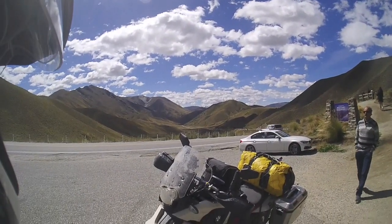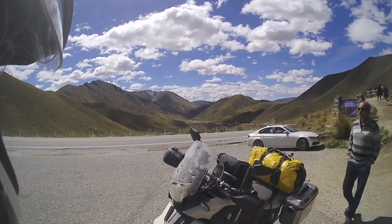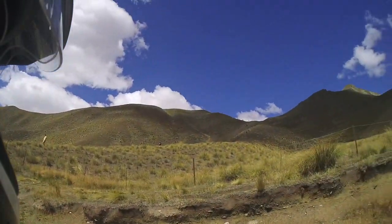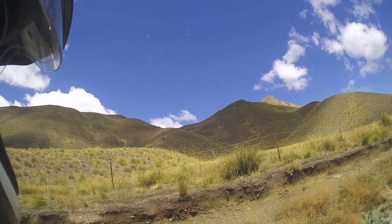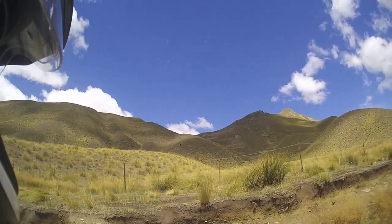So this is the Linda's Pass summit, although this isn't the summit. That's the summit. I might take a little walk, go up there. Right, I'm going for it. I'm not taking my jacket off because it's a bit windy. So at the top, I might want it. I'm just going to take it slow.